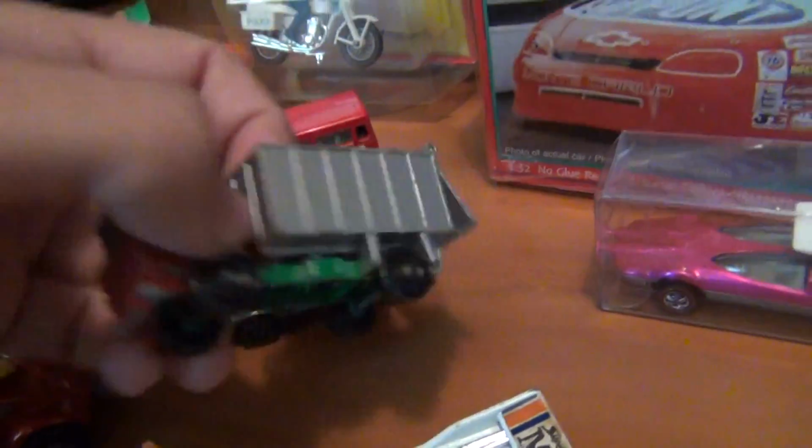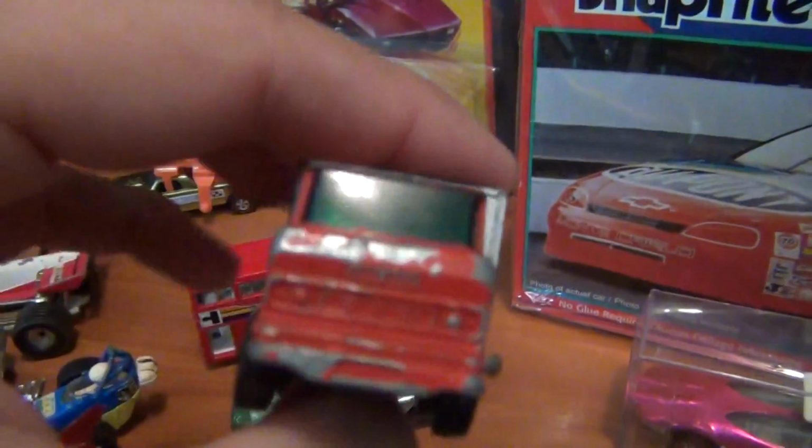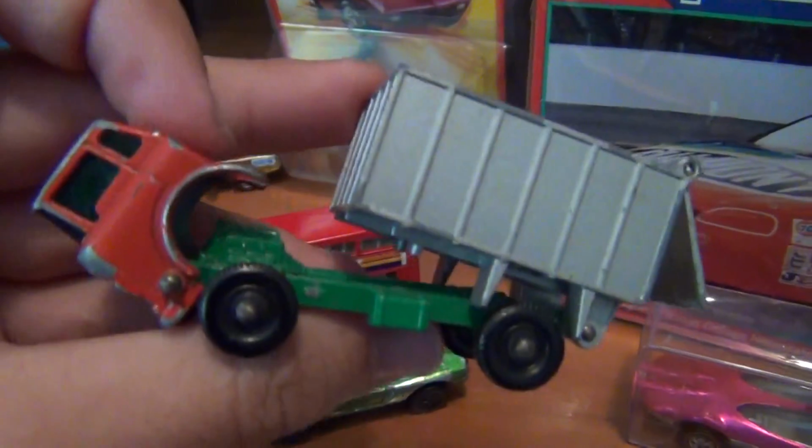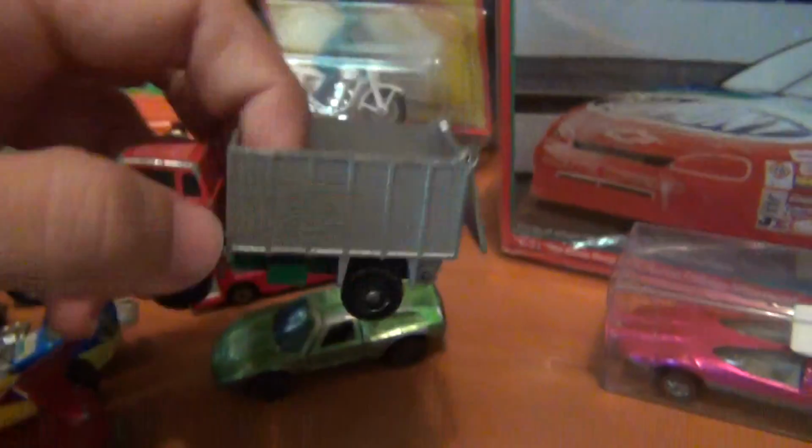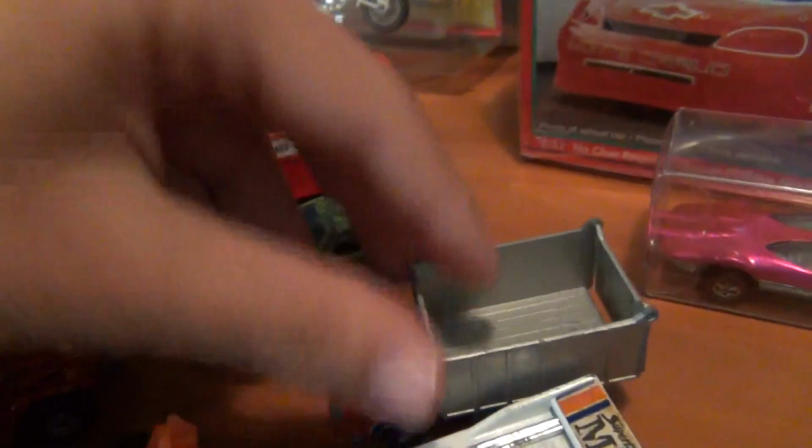Got an old GMC truck here. Looks tough as this thing. The old tipper truck or dump truck. As you can see, the tipper works like that. Very cool indeed. Great features they had for that back then.